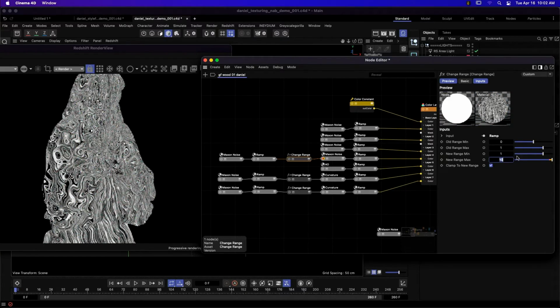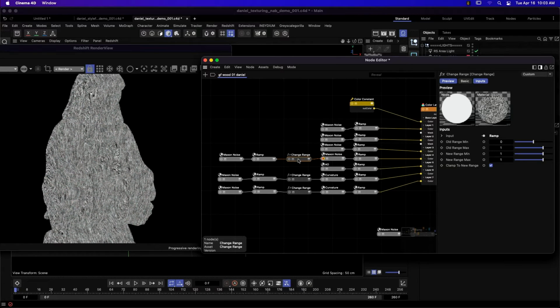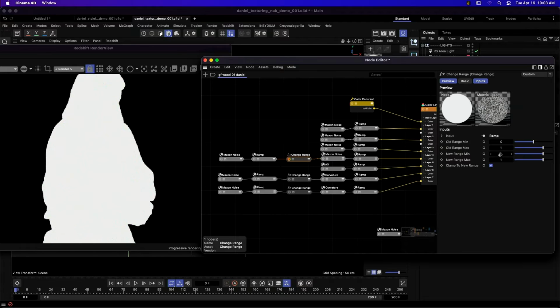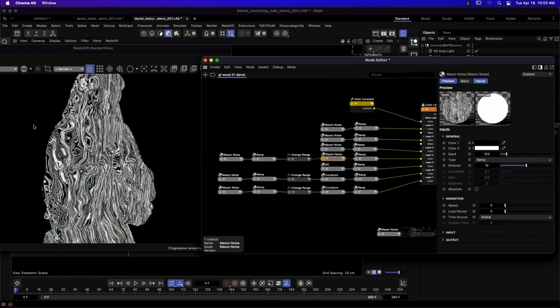So this would be just like if I had a scale of 1 for my SEMA noise here. But because I'm using this change range, it's looking at this noise and saying wherever there's white, that's going to be our high value. Wherever there's black, that's going to be our low value. So with the change range here, I'm setting my low value to 5, and my high value to 10. So that is telling this SEMA noise that wherever there's black, your scale is going to be 5, and the high scale is going to be 10. So that's just giving me this wavy effect, which is then simulating the wood grain.